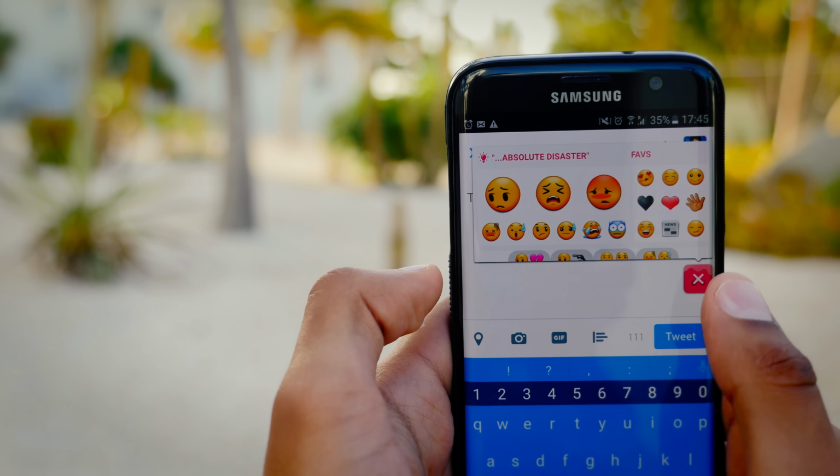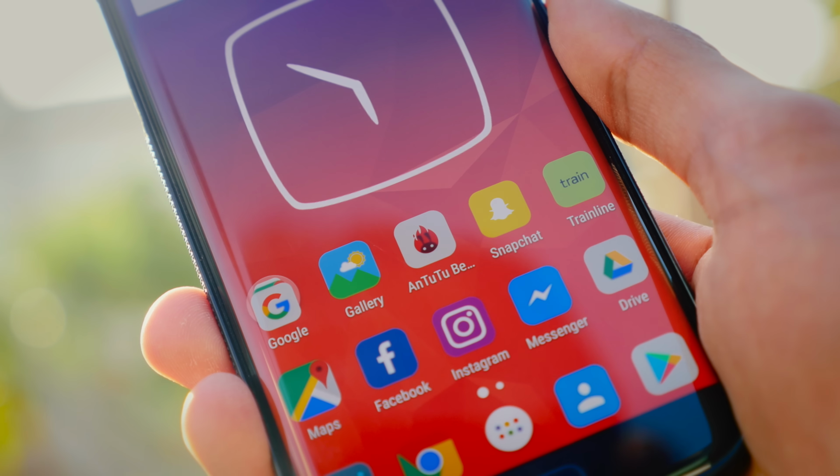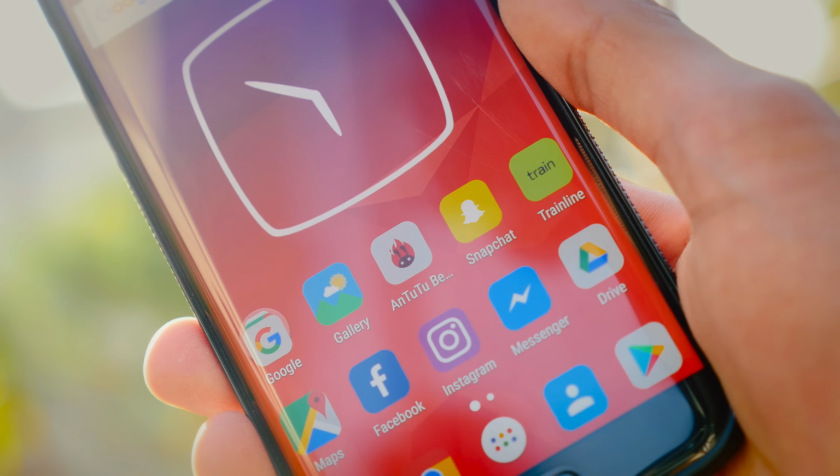So no best apps video is complete without a shiny new icon pack, and this time we have Pelos, and it's safe to say this is in my top 3 all-time favourite, which is a big claim. So it works on all your standard launchers, your Apex, your Launcher Pro, your Nova, and it brings a great sense of unification to your icons.